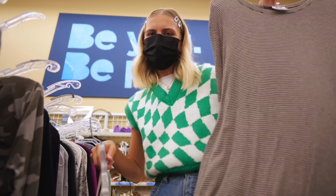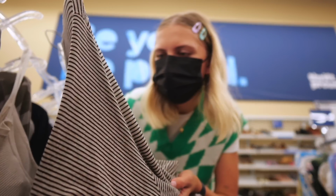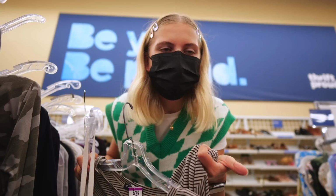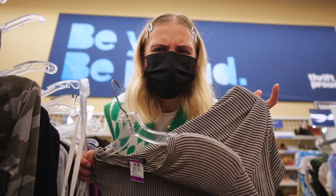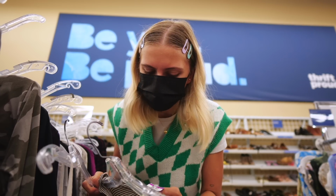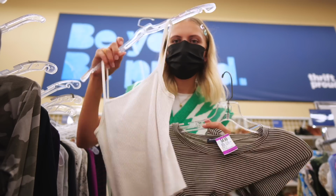And then, oh, I forgot about this. I will never wear this again. I'd rather have the black t-shirt, number one because I like the material more. This is very soft, which is great, but I just wouldn't wear it. It's that Brandy Melville material, so I think I'm gonna put this back as well, and this tank top.